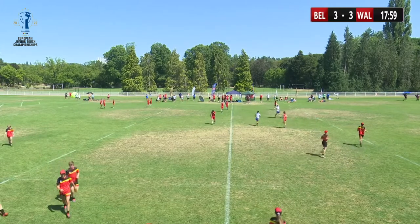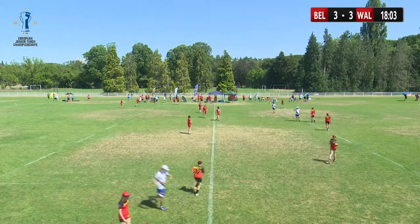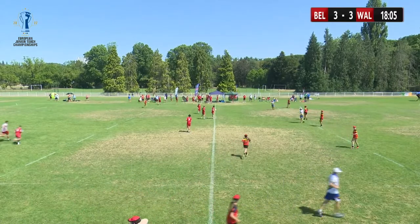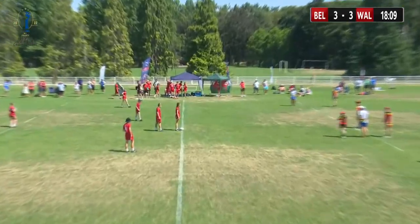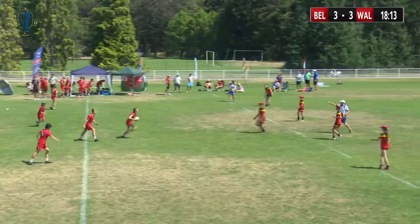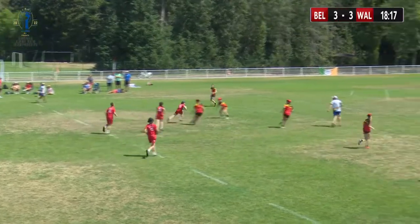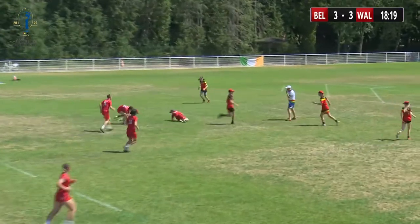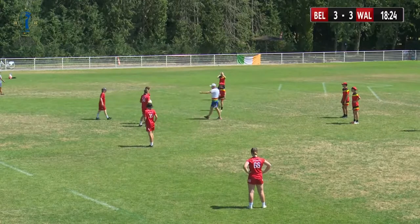No team able to pull away. Oh, very close. It's very hot out there and both teams are giving everything. Whistle goes.